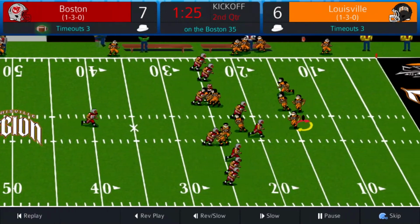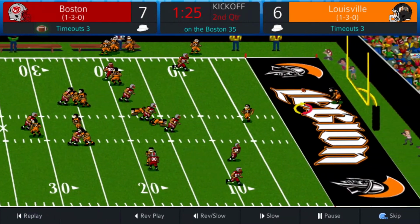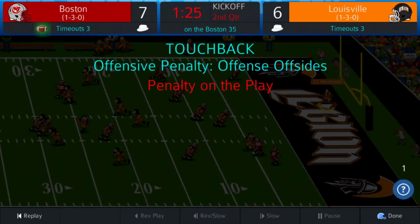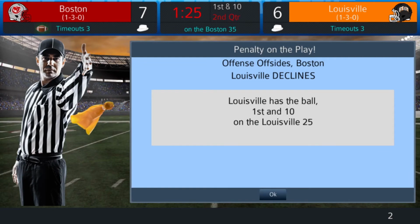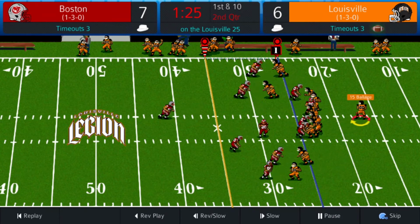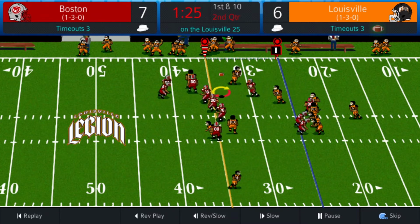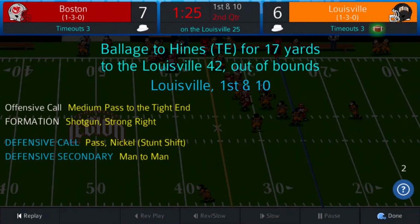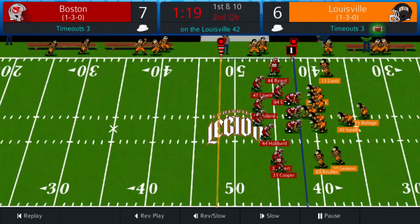Minutemen kicking off to the Legion. Legion's first return of the day. Heuerman just deciding to kneel down, but there is a flag on the play. Boston a little bit premature. Louisville deciding to go against it. And they only have less than a minute and a half left in the half.